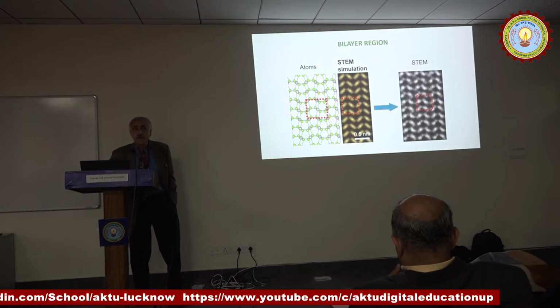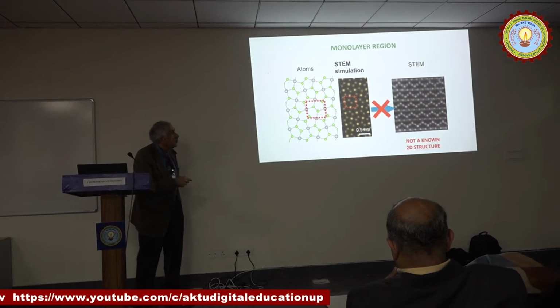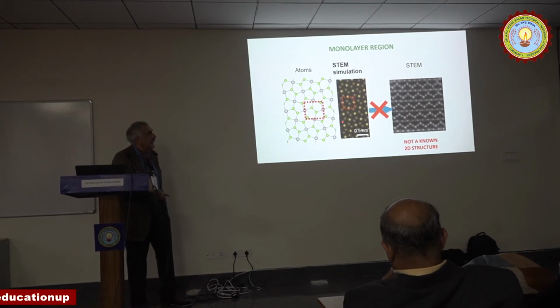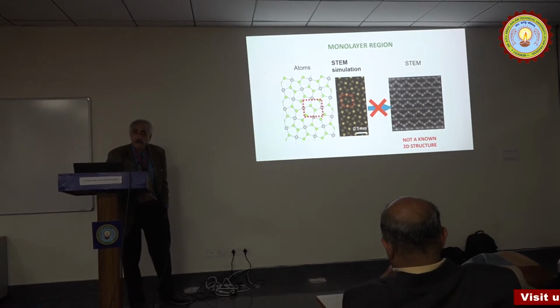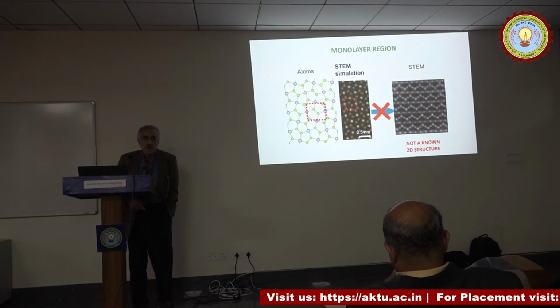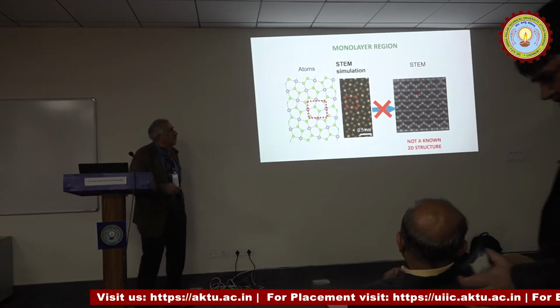But when he looked at the monolayer region, this should be the structure of the monolayer. And if you do the STEM simulation, this is the image that you should get. And instead, you got this, which did not correspond to any known two-dimensional structure. So we got involved, and the question was, what is it?